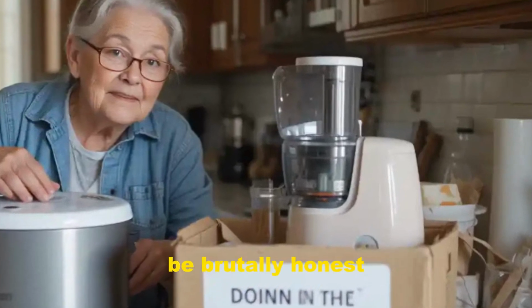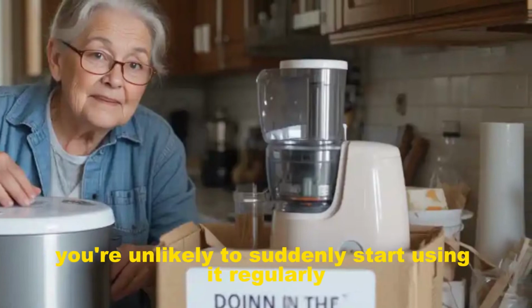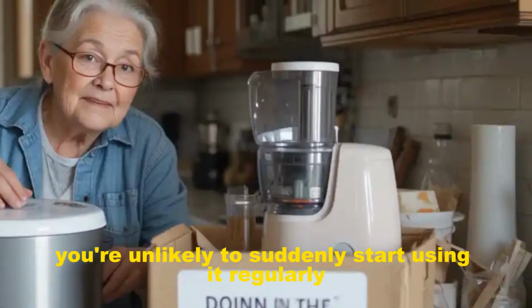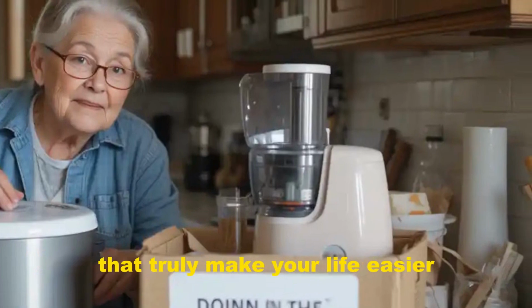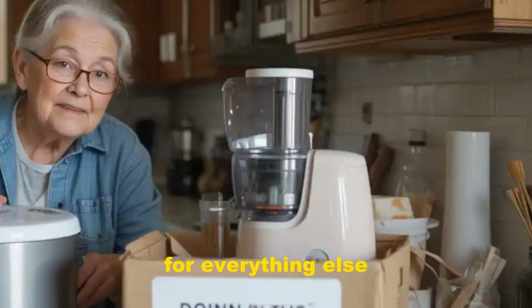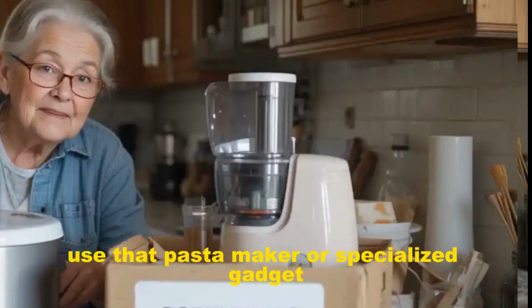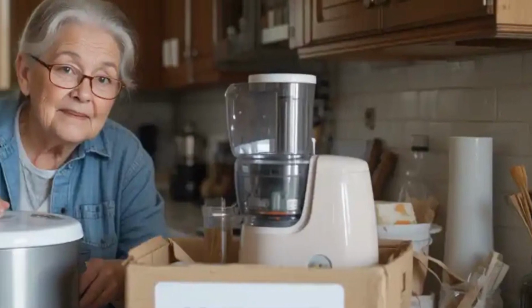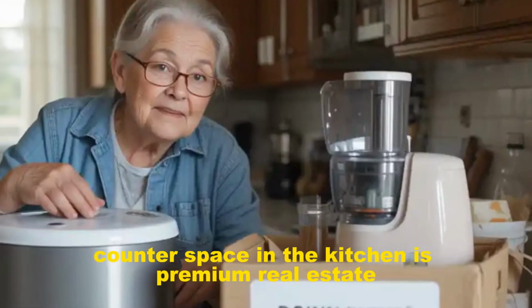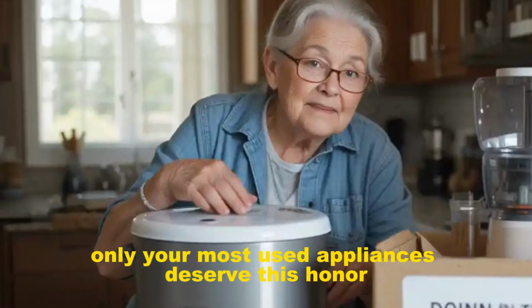Be brutally honest. If you haven't used an appliance in over a year, you're unlikely to suddenly start using it regularly. Keep only those appliances that truly make your life easier and that you reach for frequently. For everything else, consider donating to someone who might actually use that pasta maker or specialized gadget. Remember, counter space in the kitchen is premium real estate. Only your most used appliances deserve this honor.